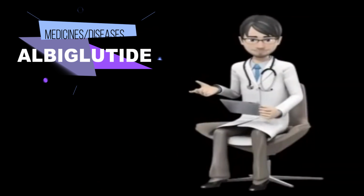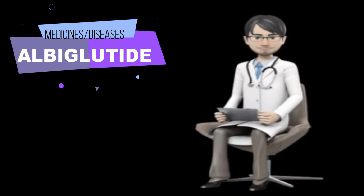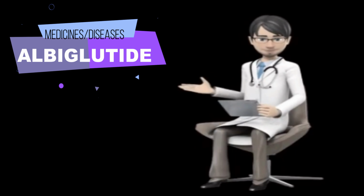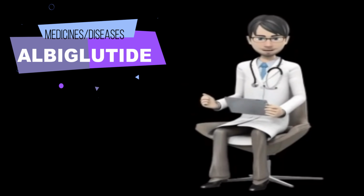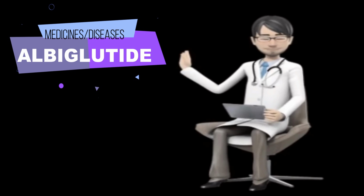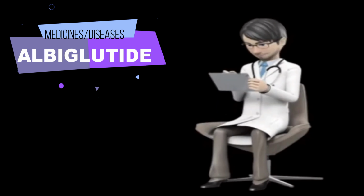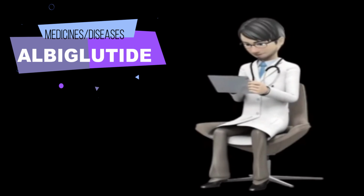What is albiglutide, and what is albiglutide injection used for? Albiglutide injection is used with a diet and exercise program to control blood sugar levels in adults with type 2 diabetes, a condition in which the body does not use insulin normally and therefore cannot control the amount of sugar in the blood, when other medications did not control levels well enough.